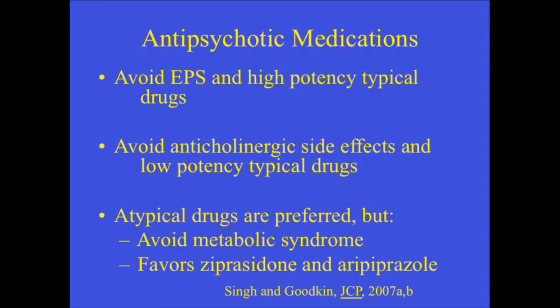The antipsychotic medications I mentioned, we really try to avoid at all costs if we possibly can, and we use ziprasidone and aripiprazole when we have to, due to the side effects of the typical drugs, which clearly have side effects of concern, both high and low potency, and then the metabolic syndrome for the atypicals.